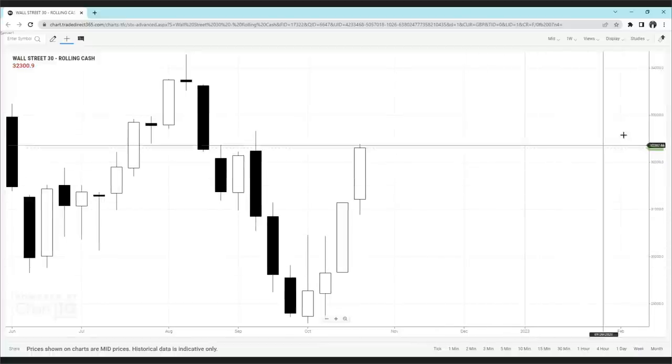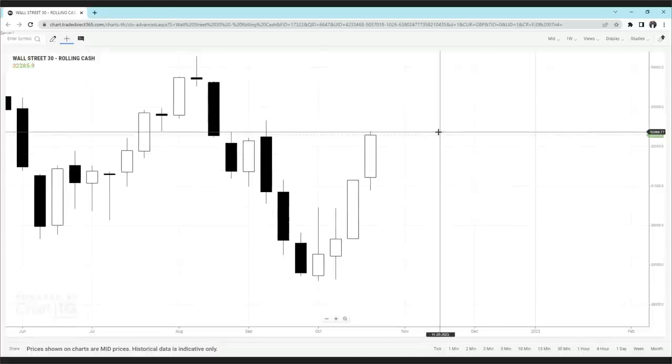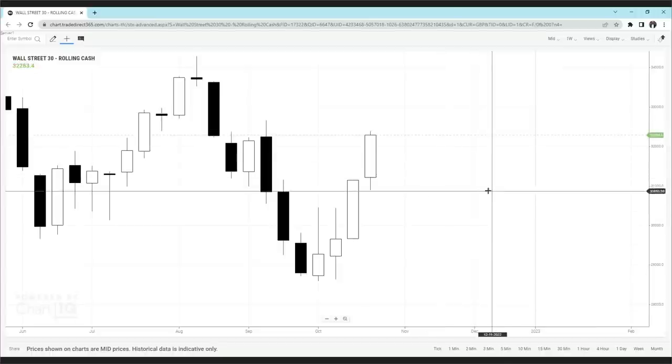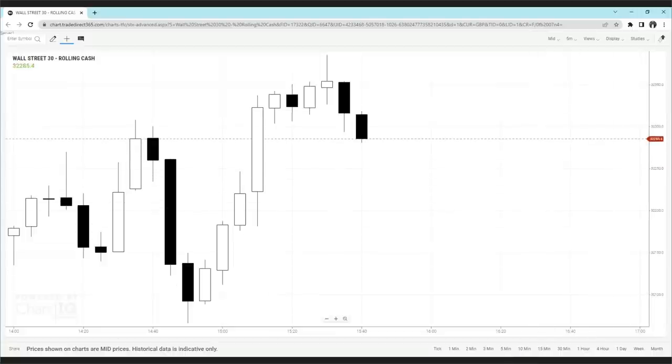I'm looking at a weekly chart here. I'm just beginning to wonder if there's a bigger picture play that I need to be aware of here, because the Nasdaq is beginning to look weak again. Standby could be a short position in the Dow, actually. Standby. I'm shorting the Dow here at 85.